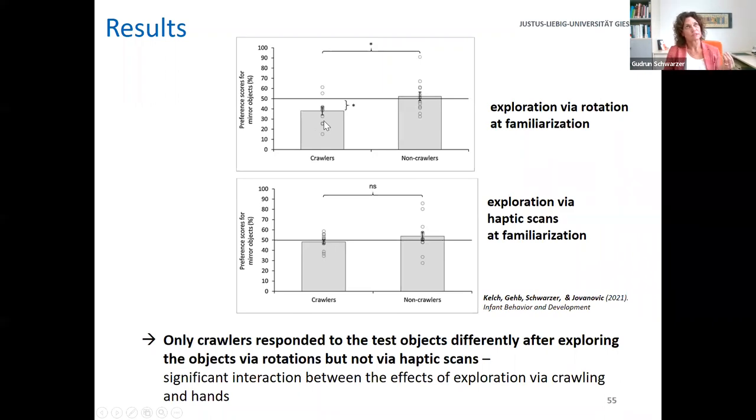So I think this is a really difficult task, and okay, we can discuss it later. Interestingly, for the infants who became familiar with the object only by haptic scans, even the crawlers now weren't able to do that. So we can say only the crawlers responded to the test objects differently after exploring the objects via rotations, but not via haptic scans. And we can again say that only the crawlers made use of what they manually produced, but this needs to be really informative. So through the haptic scans, infants were not able to understand the different positions of the object, although we presented the object in different positions.